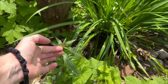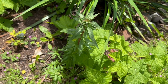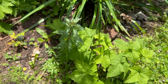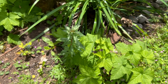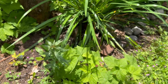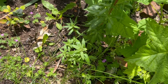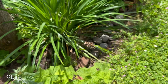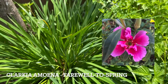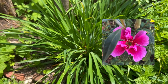And I also have some clarkias, and I have a hard time identifying. I love them. That might be one, although it might be the one I told you about earlier with the peach-colored flowers, the collomia. And this down here, I'm pretty sure, is the clarkia. Farewell to spring. There's a native, that's what I've got planted here. It makes all different kinds of pink flowers that last all summer long, and it's glorious.